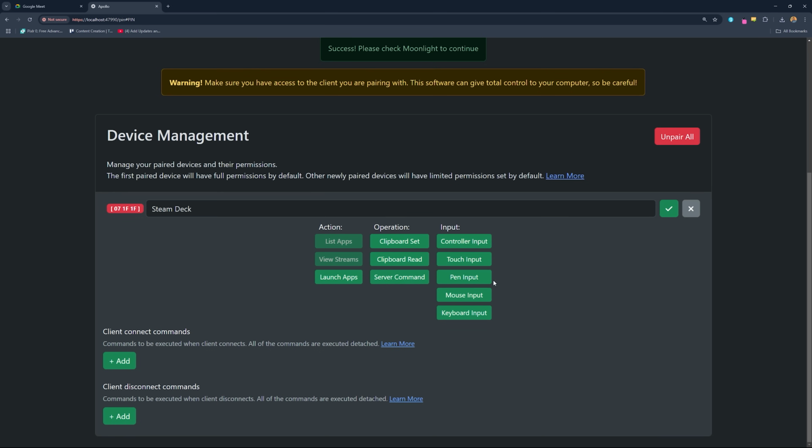When you set up your very first device with Apollo, these should already all be green, but if you add any new devices after that, then these won't be green by default. You'll have to manually select these to make sure that the device has the correct permissions whenever you connect to your gaming PC. So make sure you go back to this tab whenever you're adding a new device to make sure it has the right permissions, or you will have issues playing games.